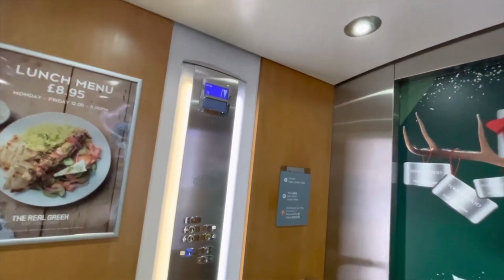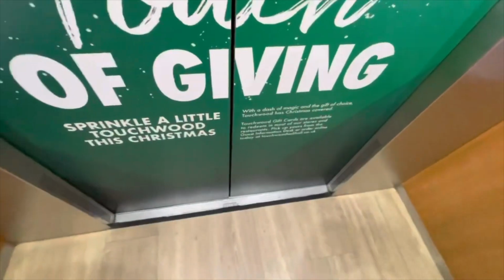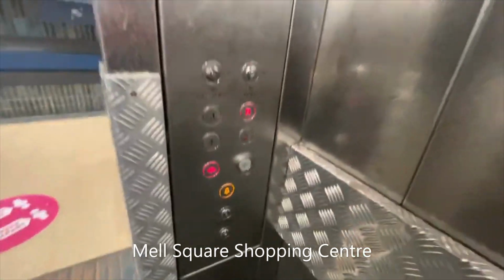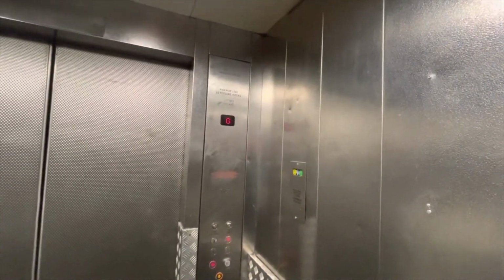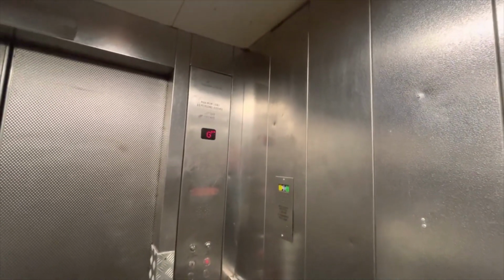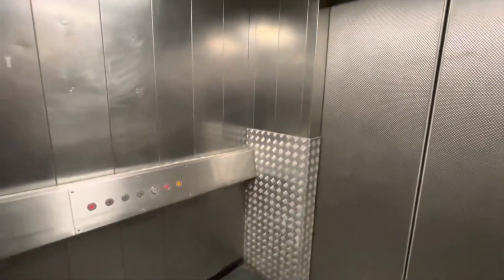Just a bit shaky. Back at ground. That's it. Let's go to clothing. Alright, these are the lifts at the Mell Square Shopping Centre in Solihull Town Centre. And these are Excelsiors, capacity 20 persons, 1500 kilograms. These were old Bennie's or Dover, then got modernised.